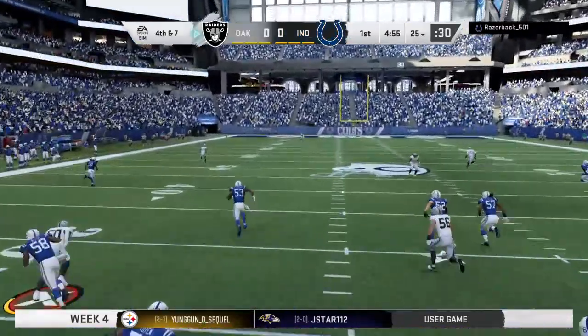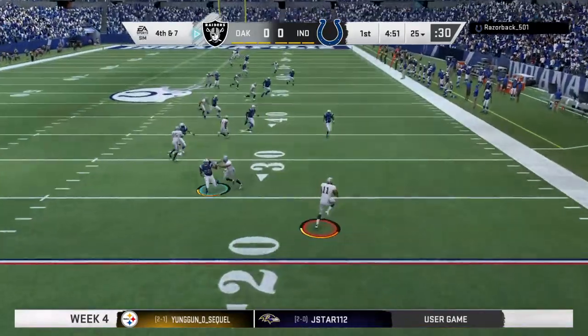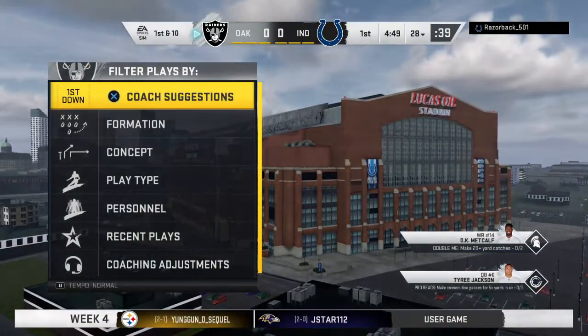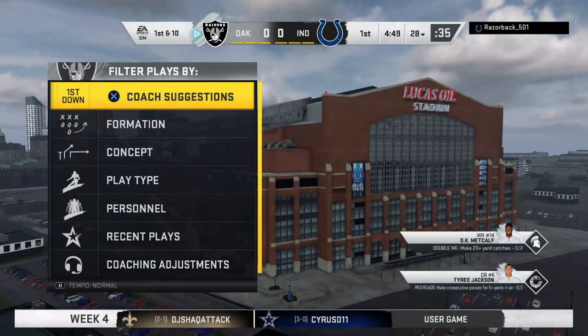And just a single punt for him in the loss last week as he sends this one away. This is taken at the 18. A big boot that time. 57 yards the official distance. And the Raiders will take over now, first and 10.